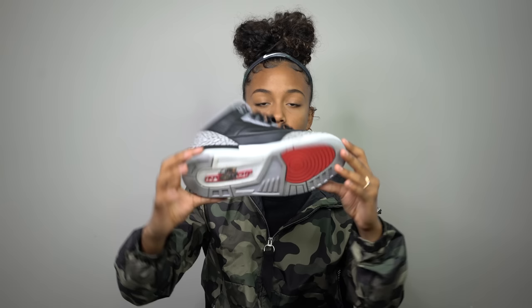I remember when these dropped, I doubled up and then I sent my double up back, and I regret that because I killed these a little too much. I wish I had that double up now, but I don't. And my ultimate, these are my favorite threes that I have.